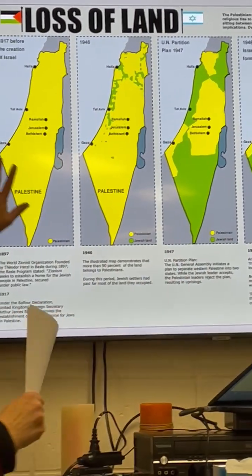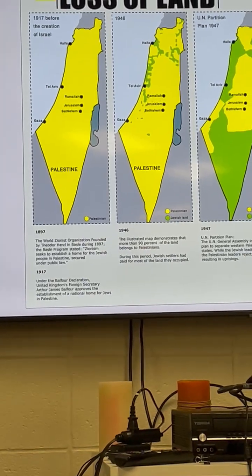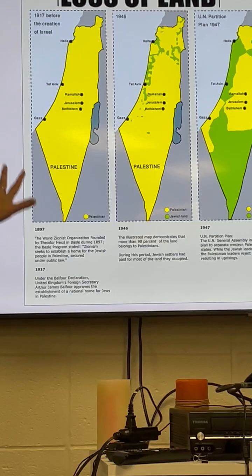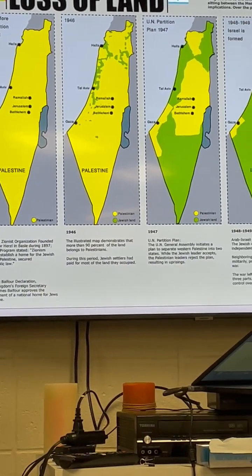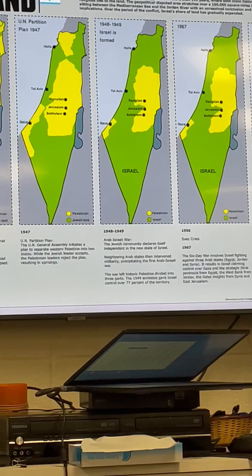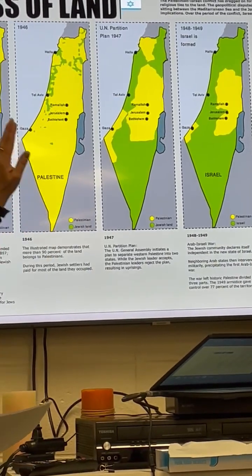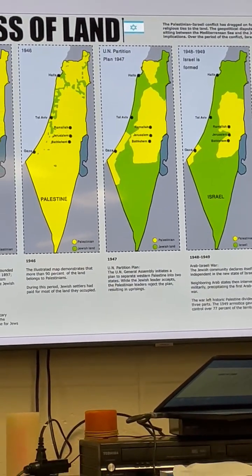Jews, Christians, and Muslims were all living here. So when we talk about immigration, we're talking about European Jewish immigration. Because the people that live there are not immigrating. They've lived there since Moses or before. And they're getting along about as well as people get along. Right? 1946, right? 1947. This one right here is the UN partition plan.